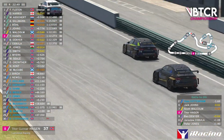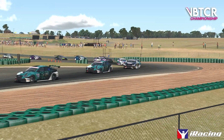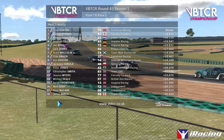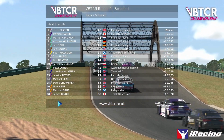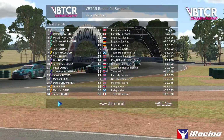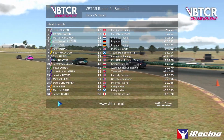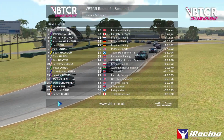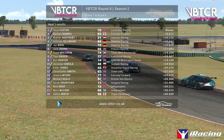Hagen comes home in 8th place, and that little group all remaining as they were as Jack Johns holds on to 6th place. And here are your classified results for race 1. It's Flarton taking his 3rd victory for the season. Damien Harris finishes in 2nd with the cert, taking that last place on the podium. We have team orders coming into place there between the Impulse Racing team with Gilman and Boll finishing 4th and 5th. It's Jack Johns holding on to 6th place for Pulse Esports with Malcolm, Denya and Sabula rounding out your top 10. Sabula's going to be getting that one obviously after that earlier incident.